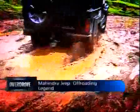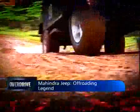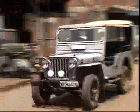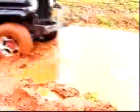True go-anywhere ability, eyeballing the toughest terrain and proceeding to blast through it. To most Indians, a Jeep is a visual manifestation of the great outdoors. A constant fixture in young boys' adventurous dreams. And growing up, I've had a lot of those dreams too.